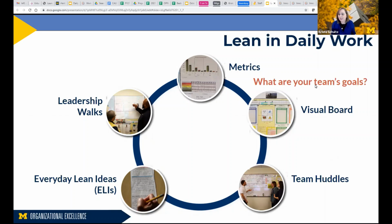So we say, okay, what are your team's goals? Where are you at? How are you doing? What should you be focusing on? As simple as that, what's happening right now within your team. The next piece is the visual board. Make those metrics visible. Help the whole team know where they stand and where some of the issues are. That's all it is, make it visible.